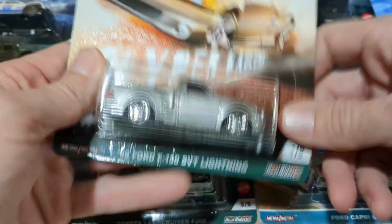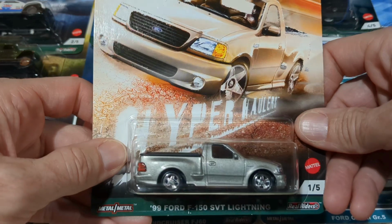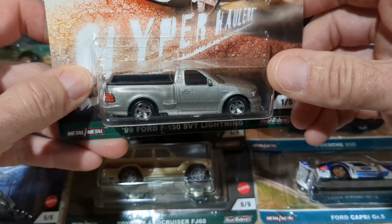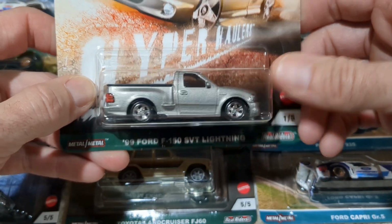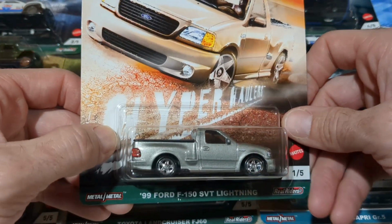Obviously, people are going to be most familiar with this casting in the premium lines for the ones they've done for The Fast and the Furious. But I like this one. I think this one does look a little bit better, although I'd probably prefer a little bit different rim on it. As much as I like this, I don't think I'm going to do anything with it, so we're going to go ahead and call this one a pass.